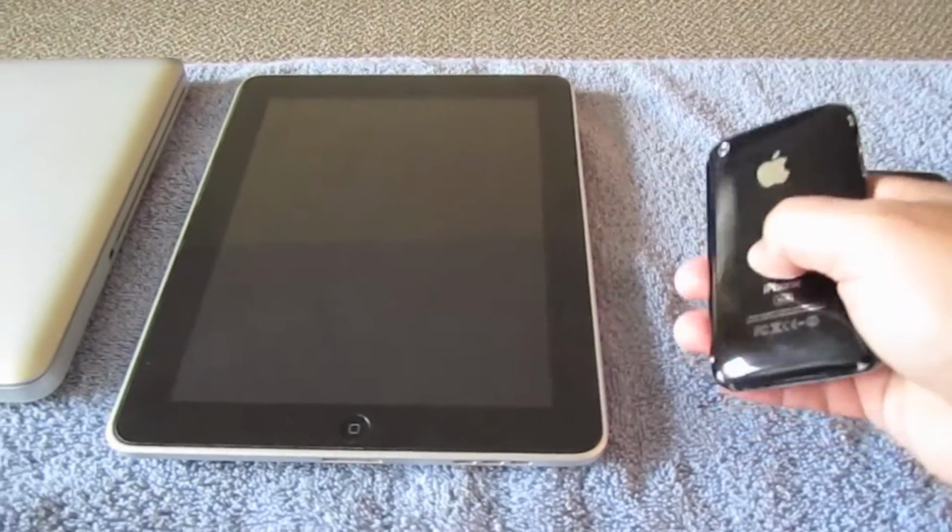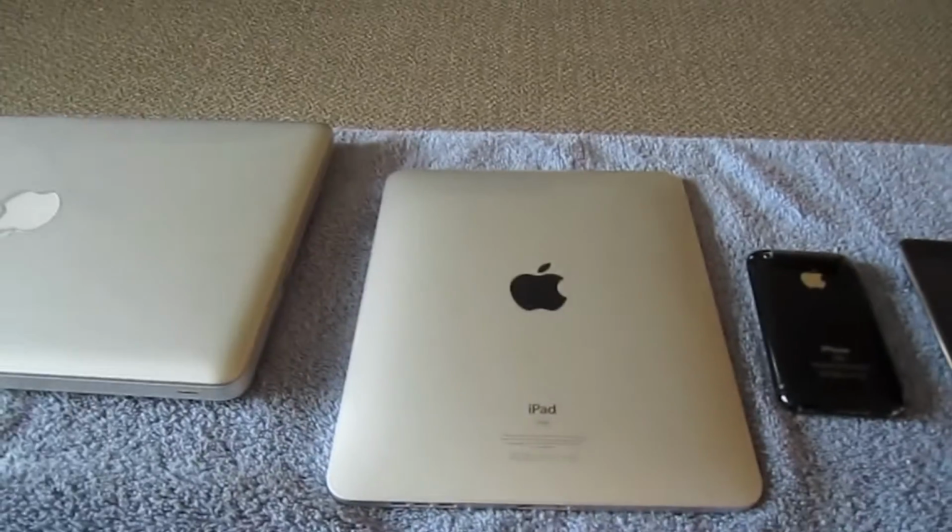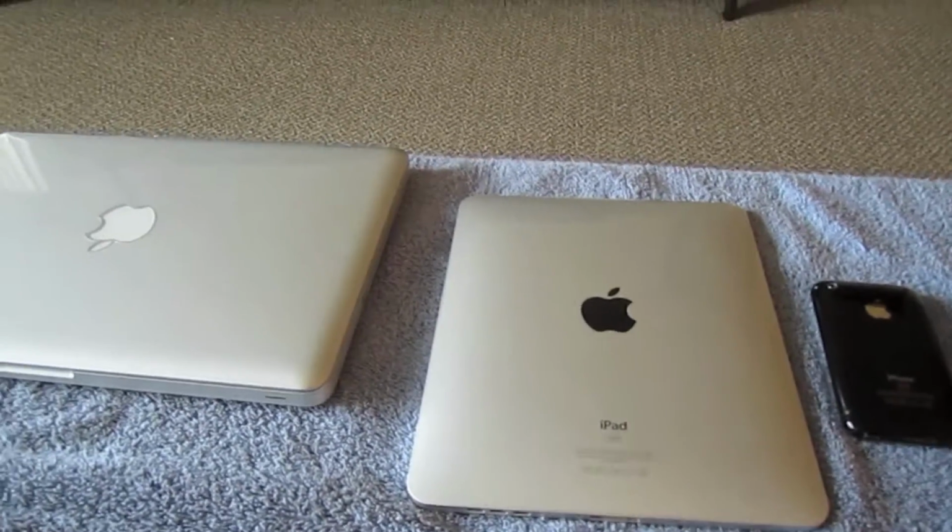You may have noticed on the back of both of these, and I'm going to do a video about it later, and on the top of these 3 products, I'm actually using the Bodyguard Shield on them.